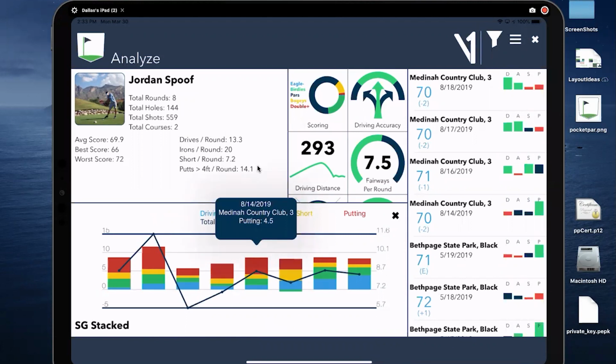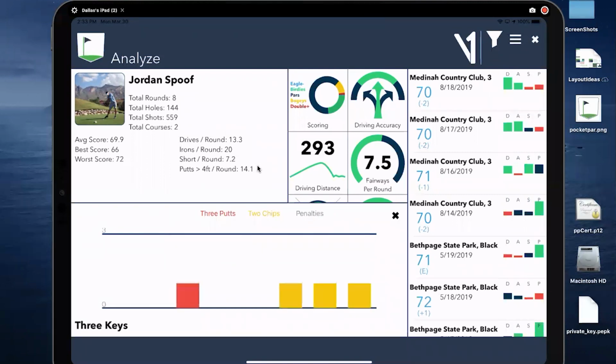So with Jordan in this particular example, you can see that the red is probably the most up and down of all of those categories, the most inconsistent for these rounds. So his putting was the most inconsistent from round to round in the sample size that's here. And then probably the next most fluid category would be driving. So if I wanted to work with him, I would say your driving and putting has been the least consistent. So that's probably the area we want to go focus on.